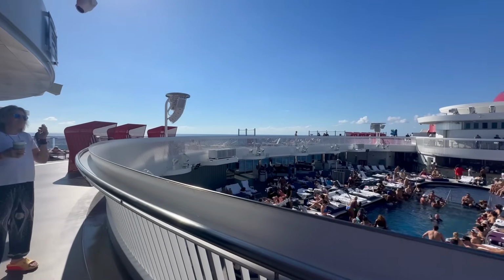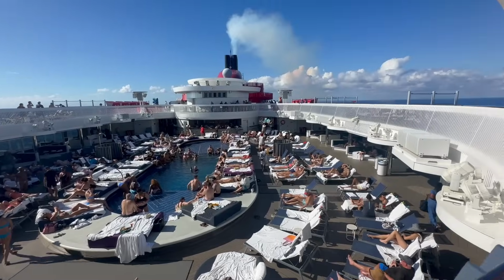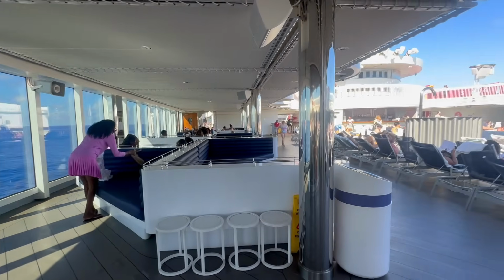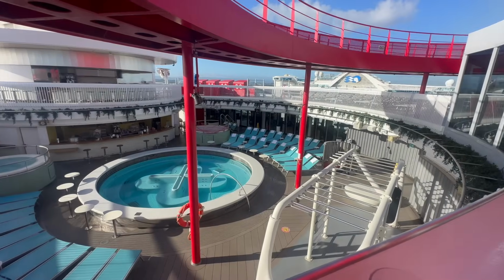Now let's show you the pools. Not much to show you guys because they're very tiny. I wish they had a little bit bigger pools on Virgin Voyage. It fills up quick, the seats go quick. You're gonna play the chair game, so get there early if you want to hang out by the pools during the day. They do have one other area behind this main pool that's even smaller.